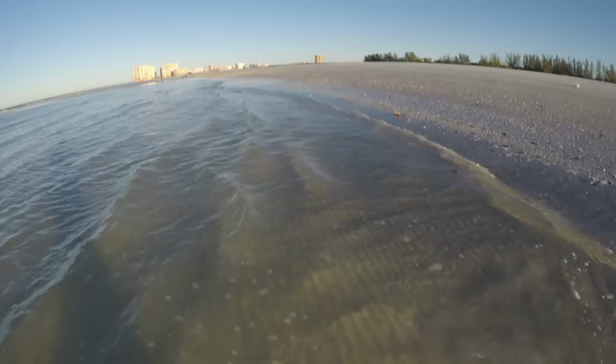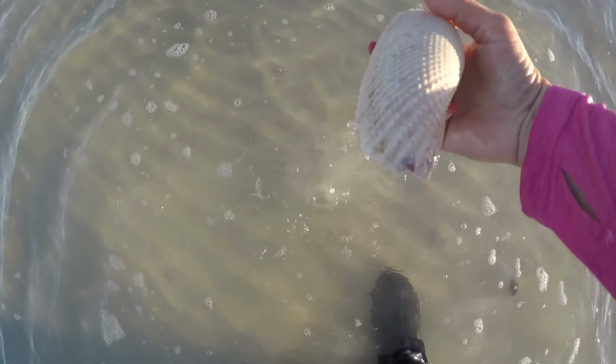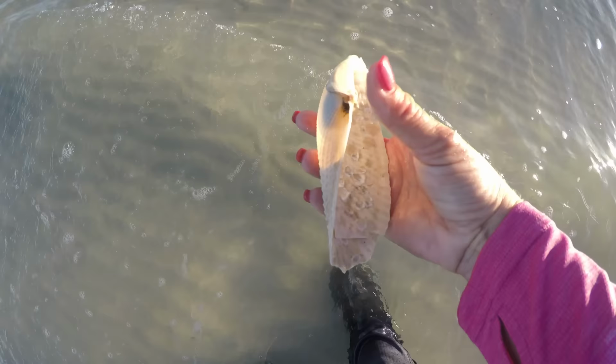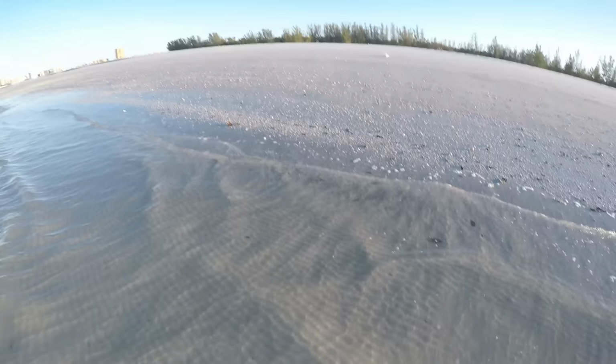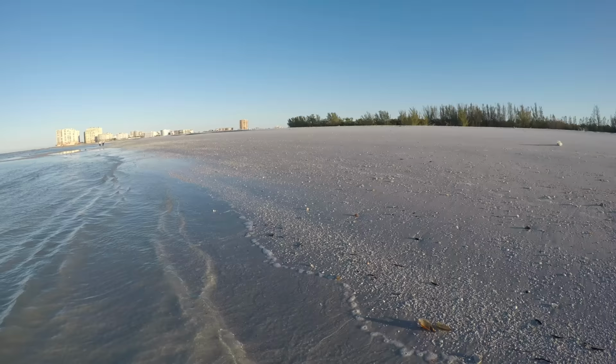Look down here, we have a big angel wing. Ooh, sharp. Another one for your delicate box. They are fragile. Okay, we'll keep going.